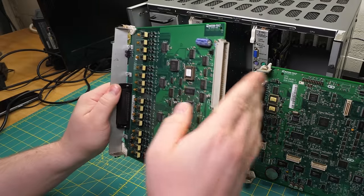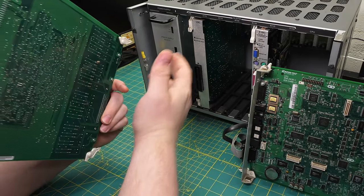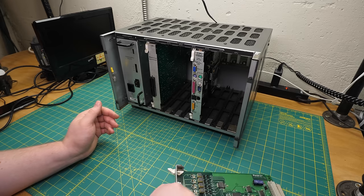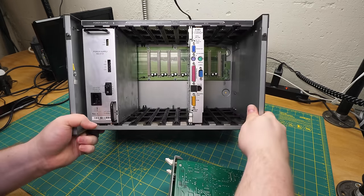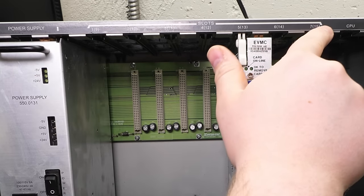The point is, this also takes your PCM audio stream once it's been converted from analog and sends it down to your desk set and vice versa. And all this stuff docks into this mainframe enclosure. And if we look in the back here, we've got these ports back here, and you'll notice the slots are labeled just 1, 2, 3, 4, 5, 6, 7.